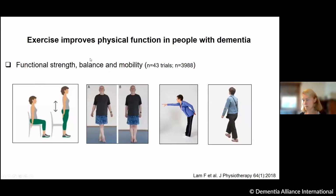So the really important and great news is that there is really good evidence now that exercise can improve physical function in people with dementia. If you're interested in the actual article, this is it down here by Freddie Lamb in the Journal of Physiotherapy. What he did was look at all the different clinical trials that have been done in the area. There were 43 that he found, with 3,988 people, and he combined them all in what we call a systematic review and meta-analysis.